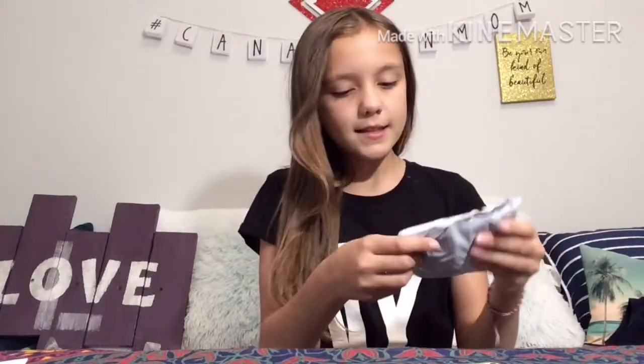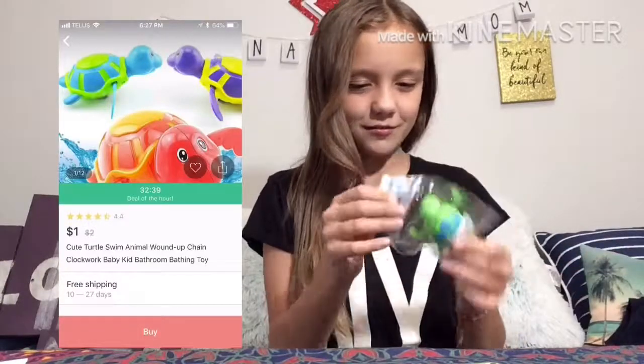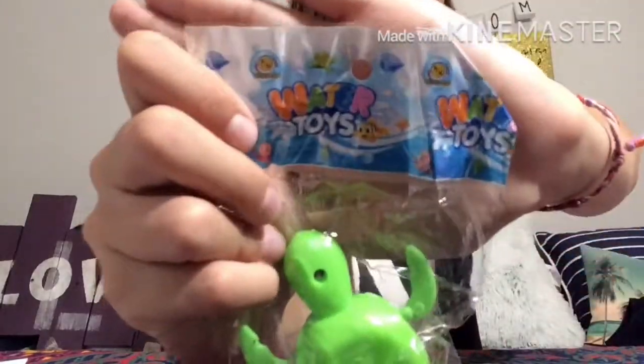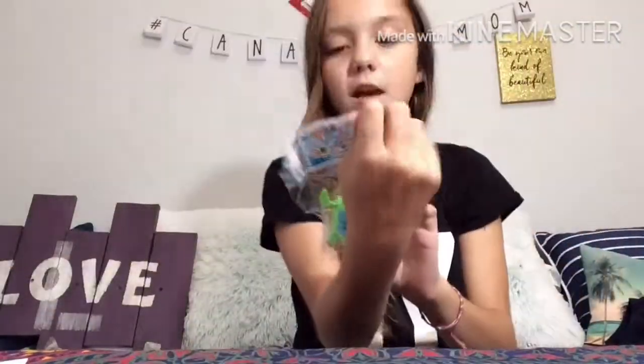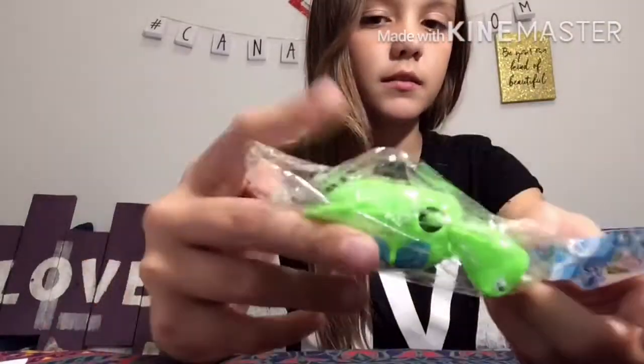Okay, next thing that looks big. It says the price, but I'm still going to show the picture. It's $1 from Joom, which is a website they said. Okay. Check it. It is a water toy, a wind-up toy, so it swims, I guess. Two different colors, blue and green, and it winds up in the water.